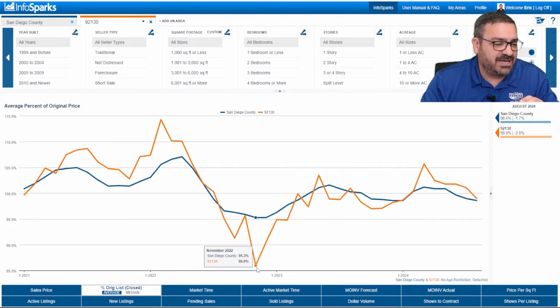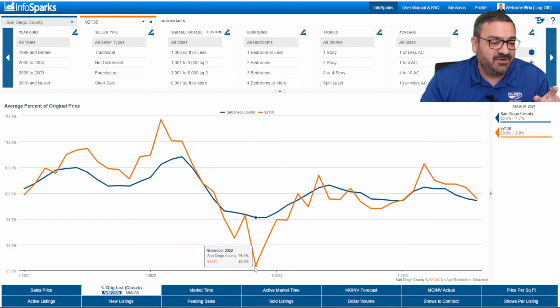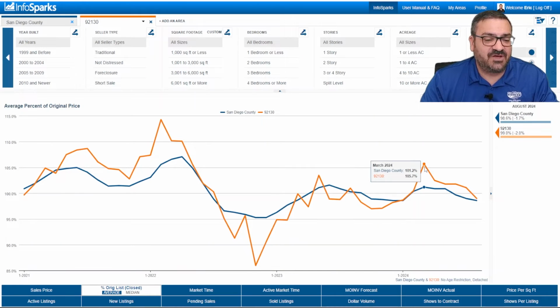When you are at 86%, that means that buyers are getting properties 14% below asking price on average, original asking price. Now, contrast that with over here where sellers were getting 14% above, and we had a very short-lived extreme buyer's market after an extreme seller's market here between February and November of 2022. Of course, like everywhere else, it has fought its way back.